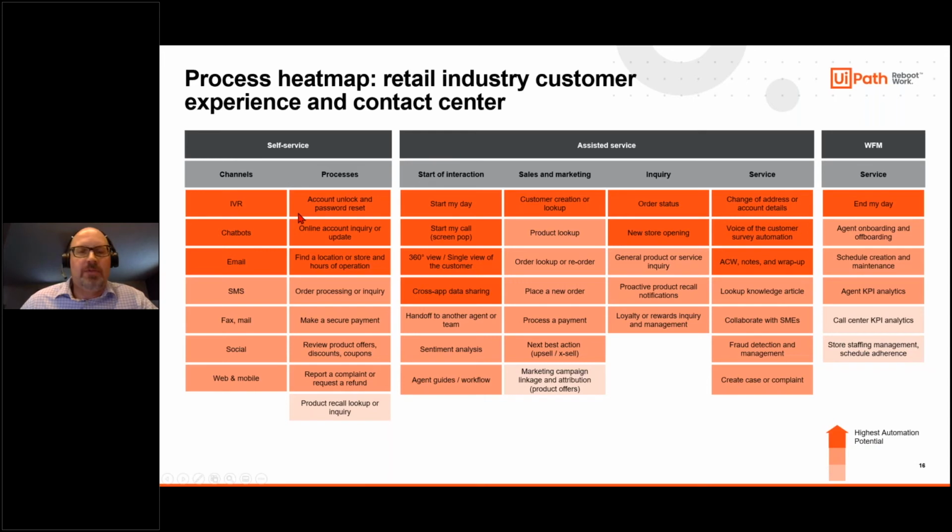And this follows pretty closely along with the journey that we were looking at earlier in the session, where you have self-service opportunities across a number of different channels. I often get asked about fax and email. I talk to customers every day that still use fax and mail. Most of the time, when it's faxed in, it actually comes across as an email to someone in a queue. Well, that's something that's pretty easy for a robot to help automate.